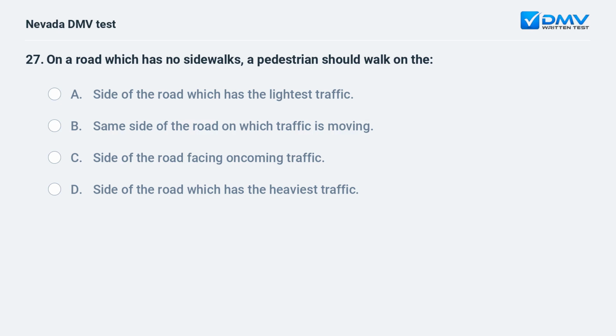On a road which has no sidewalks, a pedestrian should walk on the: A. Side of the road which has the lightest traffic. B. Same side of the road on which traffic is moving. C. Side of the road facing oncoming traffic. D. Side of the road which has the heaviest traffic.